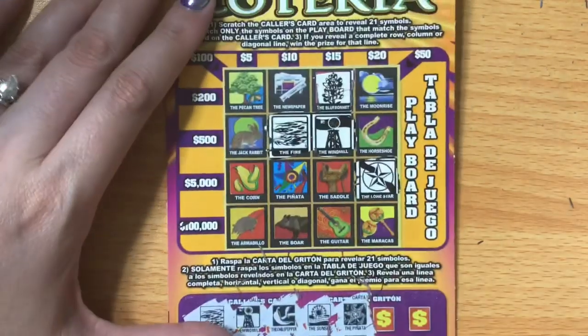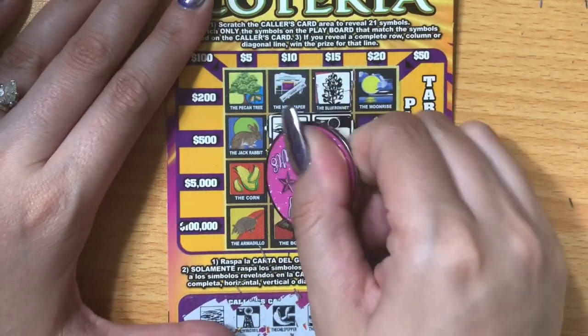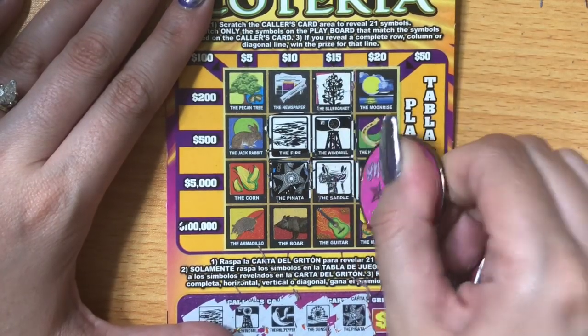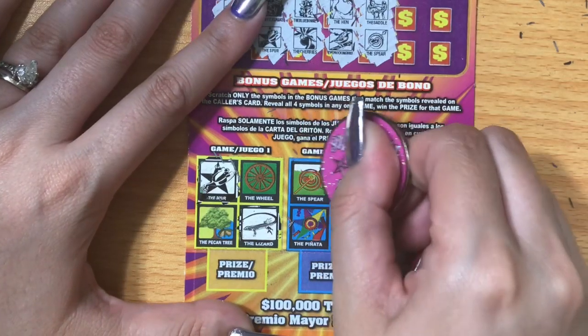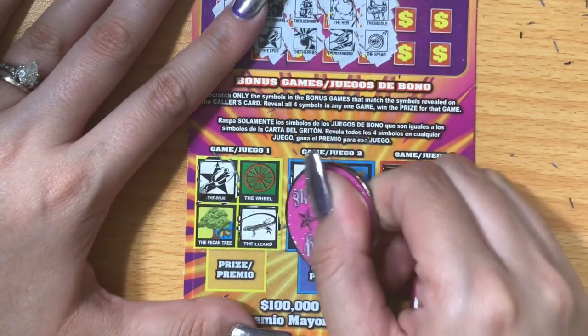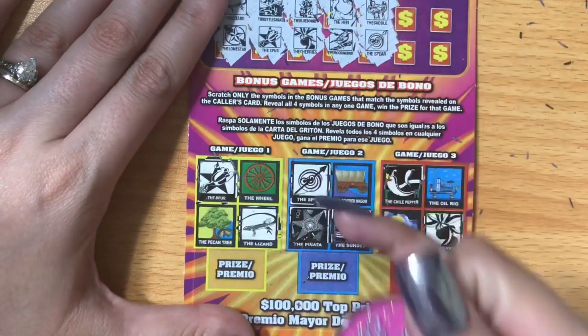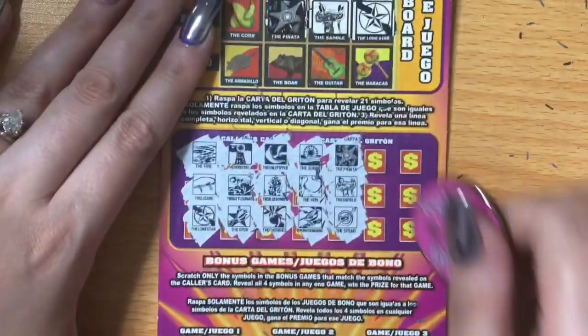Piñata, saddle, spear. No spear. Piñata, saddle, spear. Piñata, no saddle. Covered wagon would get us a win. Let's see if we can find it.